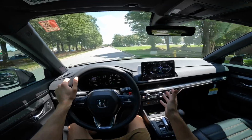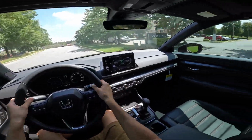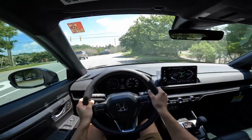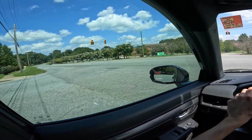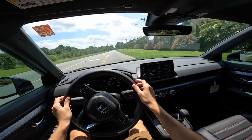Putting it into normal mode, of course, it gets a little bit less touchy, but this is a really comfortable car, actually. These seats are really padded. I fit so well. Honestly, I would love to do a cross-country trip in this. I just feel really comfortable in the seat. Great amount of padding. Really good room up here in the first row, too.